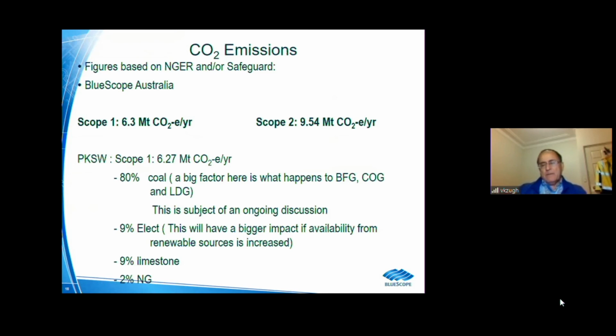Now, obviously, if you really want to reduce the CO2 emissions, it's logical to look at the biggest factor, and how we can reduce our dependence on coal. Well, there are thermodynamic limitations of the process. The iron oxides need to be reduced. We need a reductant, and in this case, it's carbon.